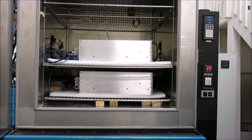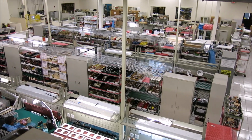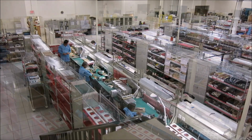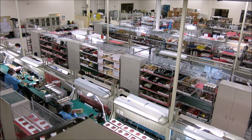Having all facets of the design and production of our rugged power sources under one roof ensures total AS9100D certified quality and gives Nova Electric the ability to rapidly customize our standard rugged power sources as required.